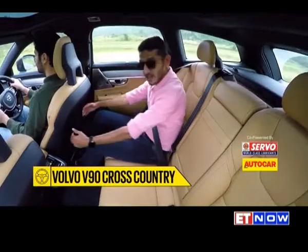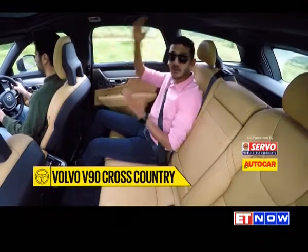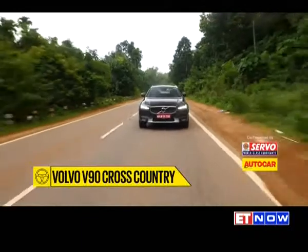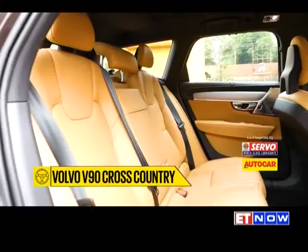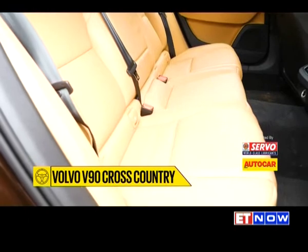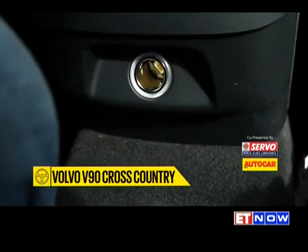Look at the amount of knee room I have here, and the headroom is even greater thanks to the roof that stretches so much further behind. As with the front as well, it is a very, very nice place to be with a superb cabin ambience. However, while comfort is top class, a fifth passenger in the middle will have to contend with a wide central tunnel, eating into their legroom.